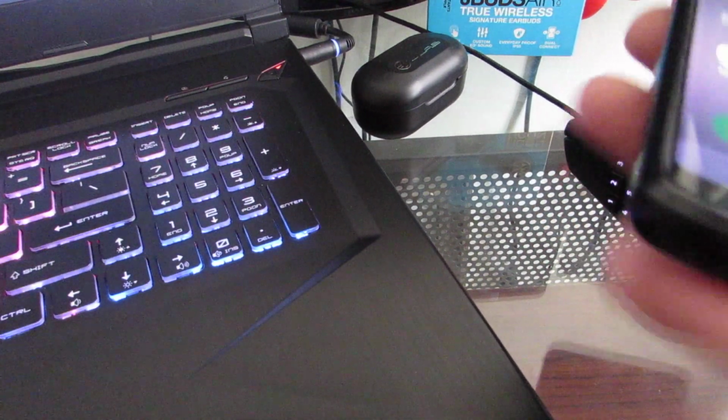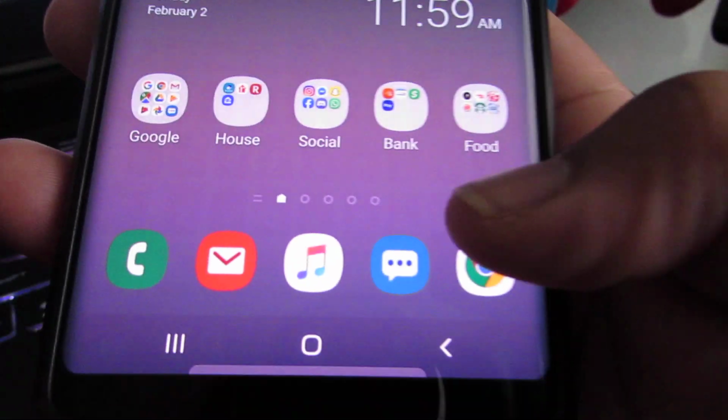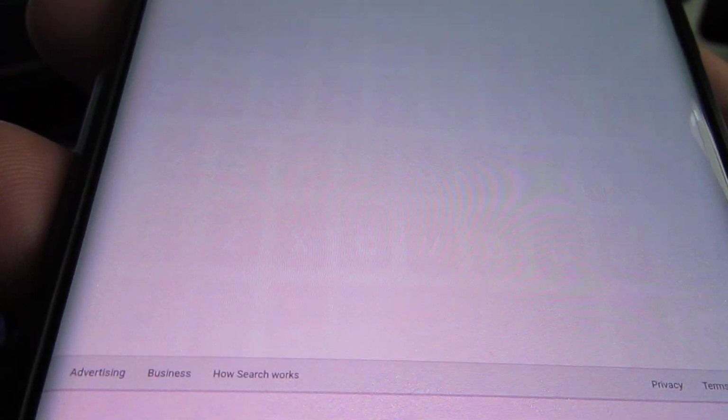I'm just taking a quick look at my Note 8. Somebody had a question about something they saw on my screen, which is, I don't know if you can see it. Let me get a white screen. The little keyboard in the background.